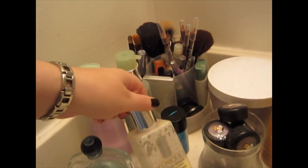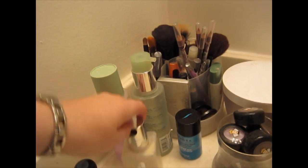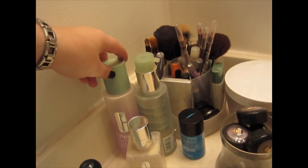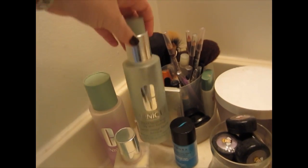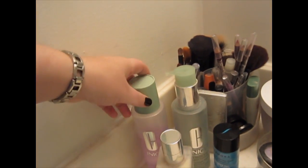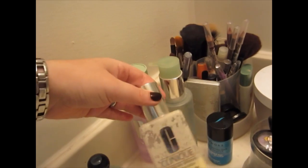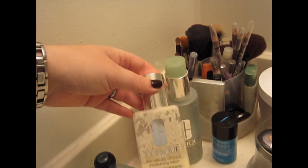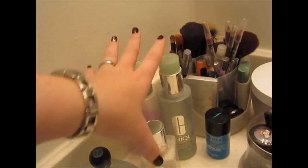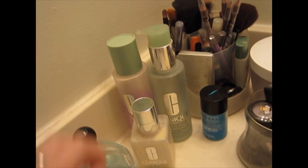And then I have my Clinique cleansing system, where it's the 3 steps. We've got the liquid facial soap, the clarifying lotion, which I don't know why they call that a lotion, because it's a liquid. Why they call it clarifying liquid, I do not know. And then the moisturizing lotion. So at night when I go to wash my face, this is what I use.